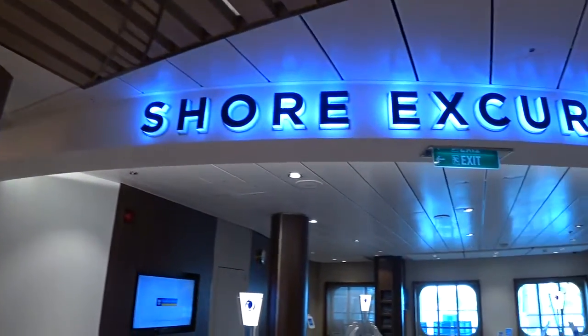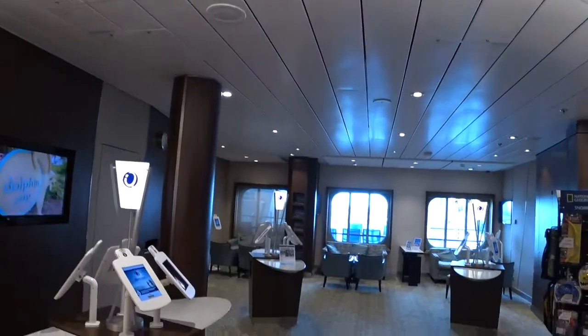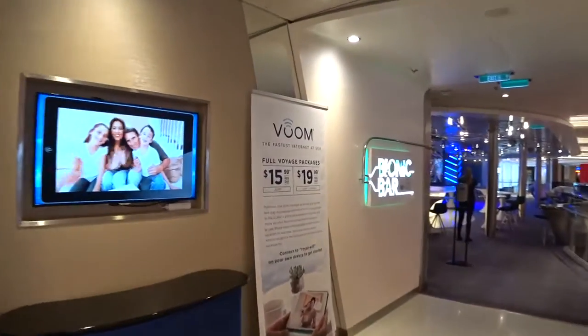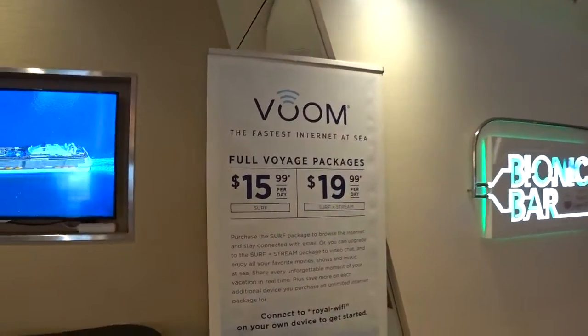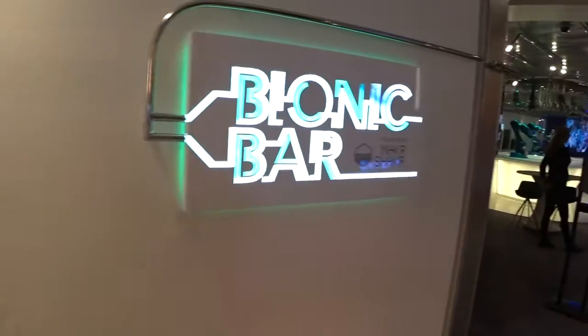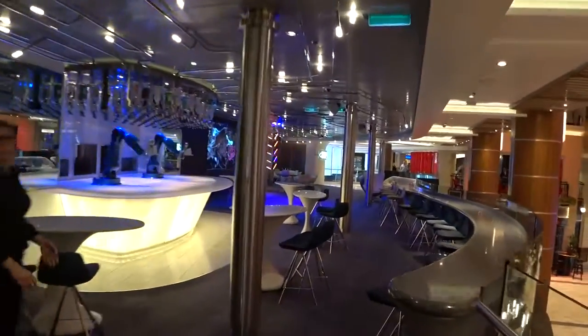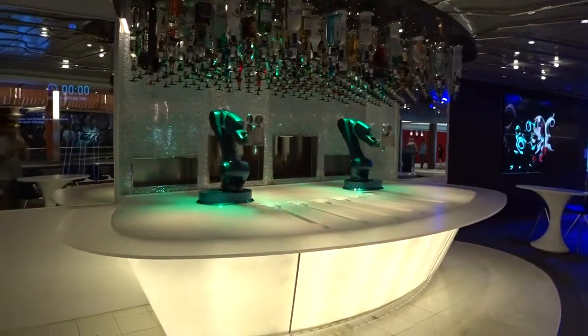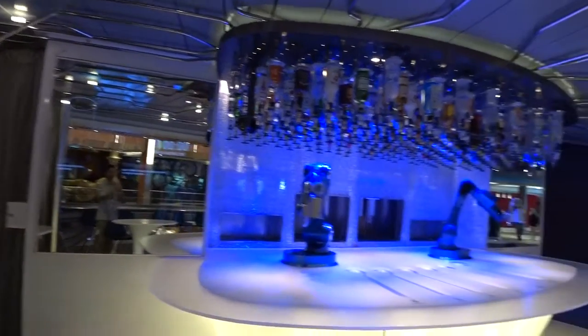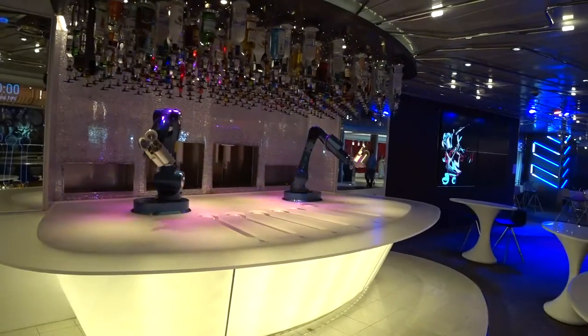Here in Central Deck 5, we have the shore excursion desk. And this is the current rates for the internet plan. I recommend that you book your internet plans in advance. Normally you'll get some type of discount for it. Here's the bionic bar, which you can see dancing here at the moment. And you can just order your drinks here via the system, and the bionic bar automatically makes your drinks.